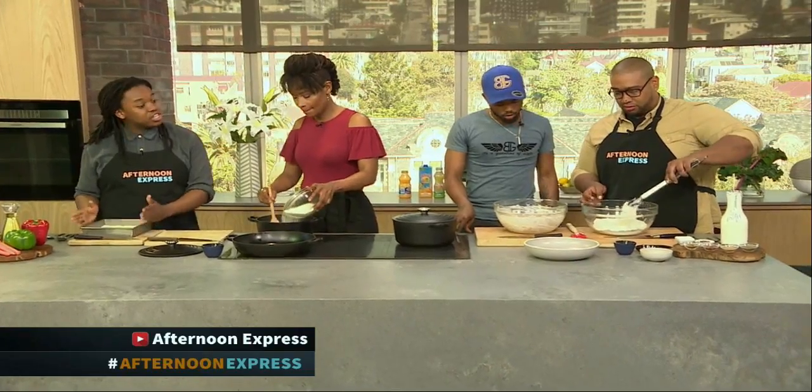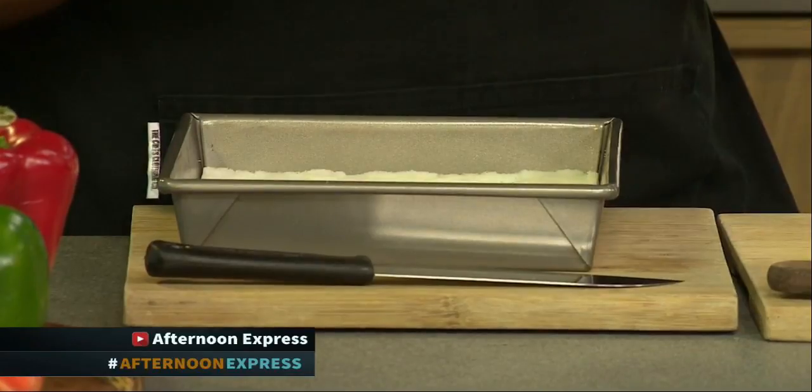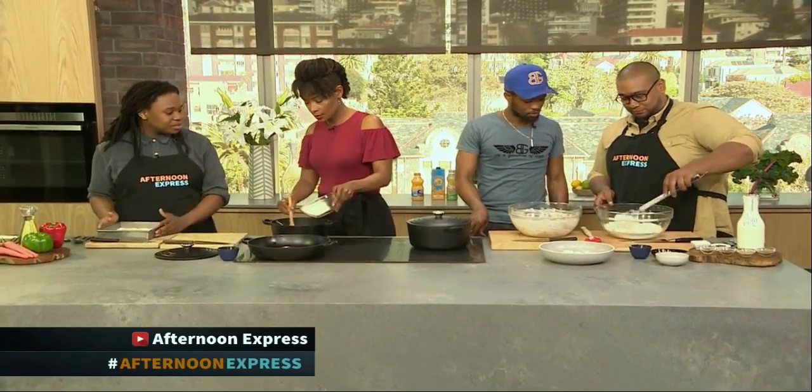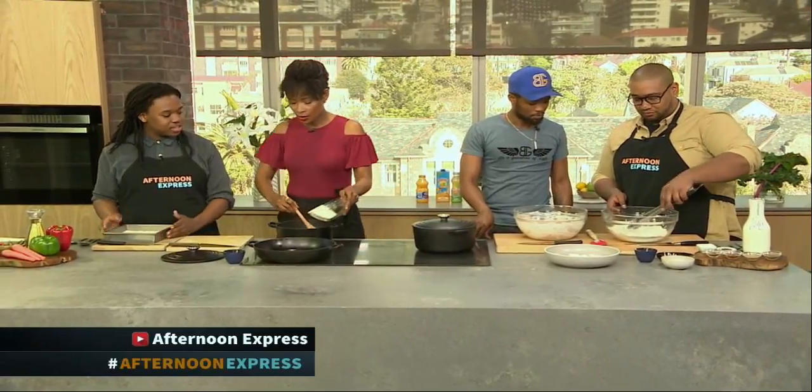You want this to chill in the fridge before you cut it, so it will solidify and harden a little bit. And then we're going to cut it into chips and fry it off. So you can do your thing.